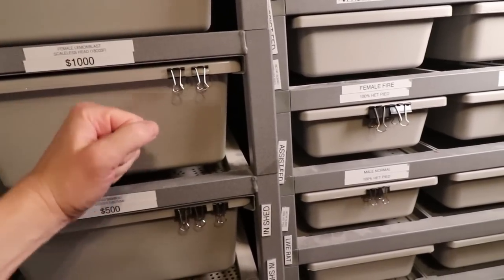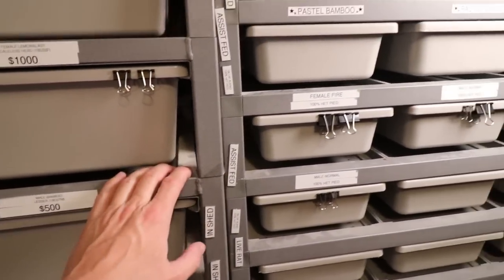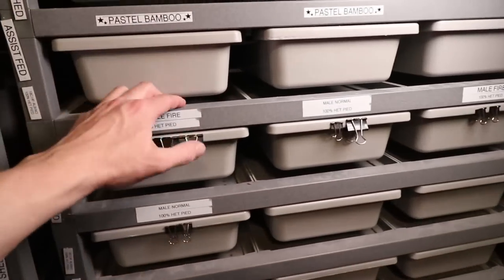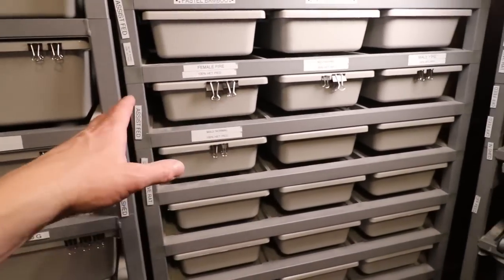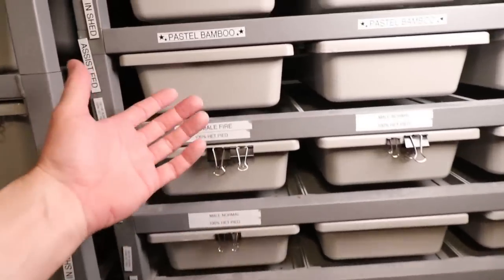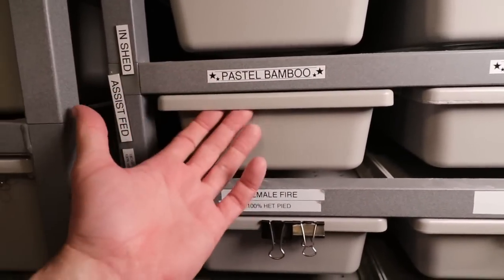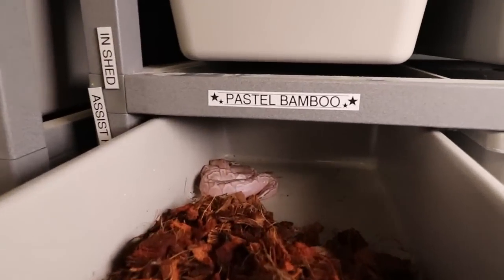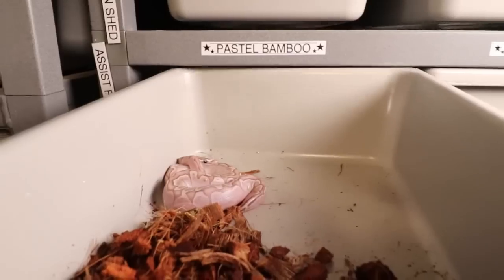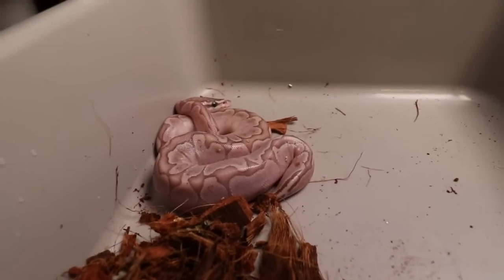This rack right here probably weighs about 1,000 pounds. It's so heavy. It's all welded together, and this has a lot of plastic in it. It's significantly lighter, and it's lighter to ship. It's cheaper overall, which is a pretty cool thing. So I put those pastel bamboos up here. I'm 99% sure they have the pastel in them, and I don't know if they're male or female. And this is kind of how I have them set up over here. This rack is really awesome. I really like these ARS racks.